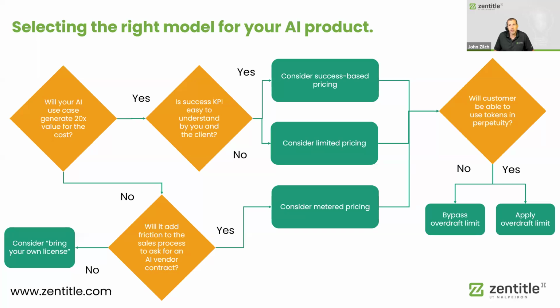If it is going to add friction, think about metered pricing. Say we've got OpenAI in the product, and if you'd like to use it, you can, and we're just going to charge you what you use.